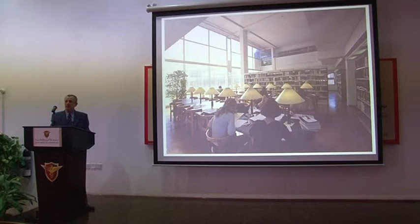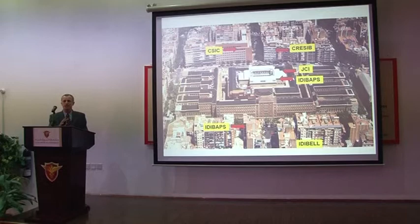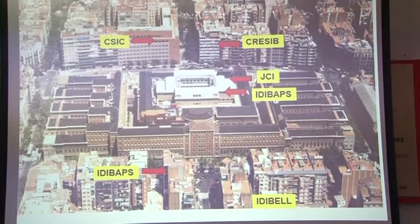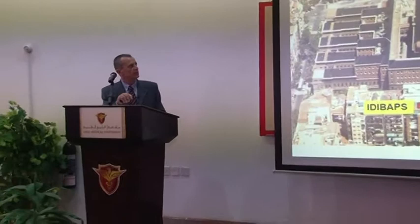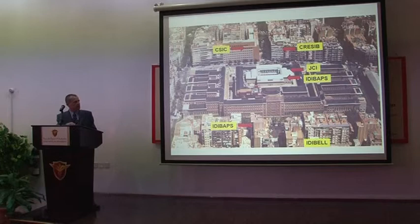And regarding research, we have 5 research institutes that are related to the Faculty of Medicine. One of them is related to the campus of Bellvitge and the hospital of Bellvitge, so this is outside the campus clinic. All others are around the campus clinic. And you can see this is a basic research and clinical translation research institute. CRESIB is an epidemiological institute. They do research in epidemiology.